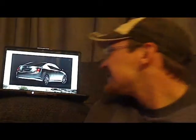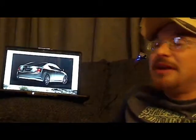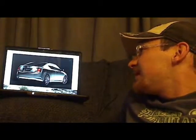Here's where we get some neat things. Here's where we get some other features. Yeah, this thing screams, I need a body kit. I need a body kit. I need a better spoiler.